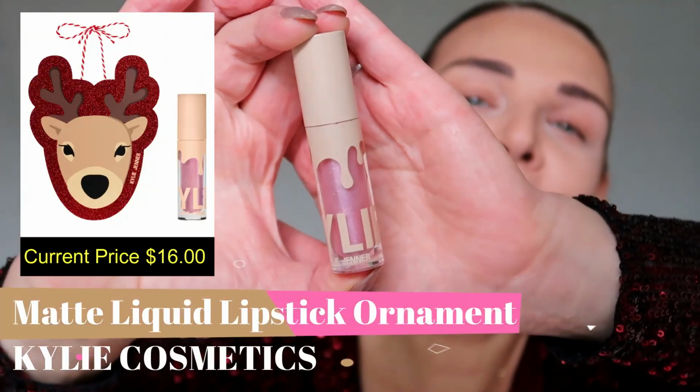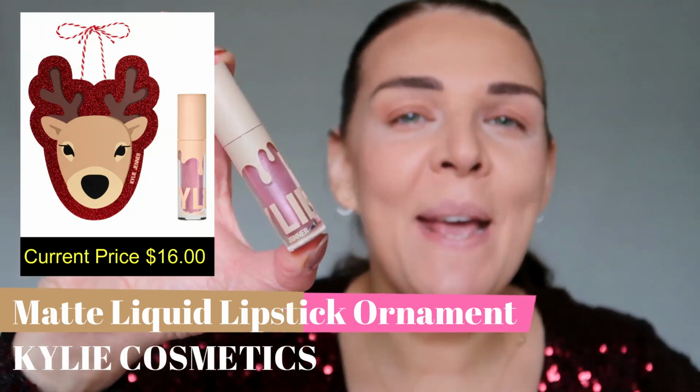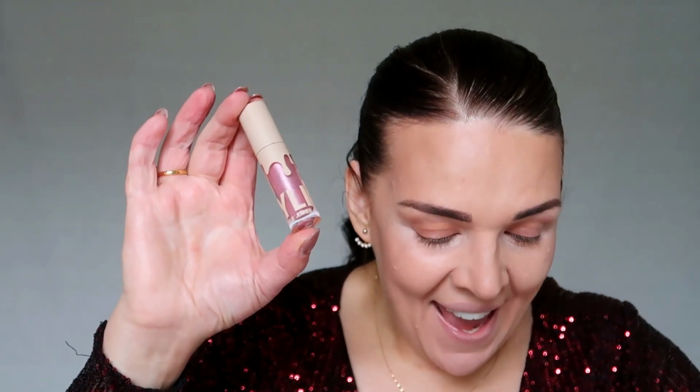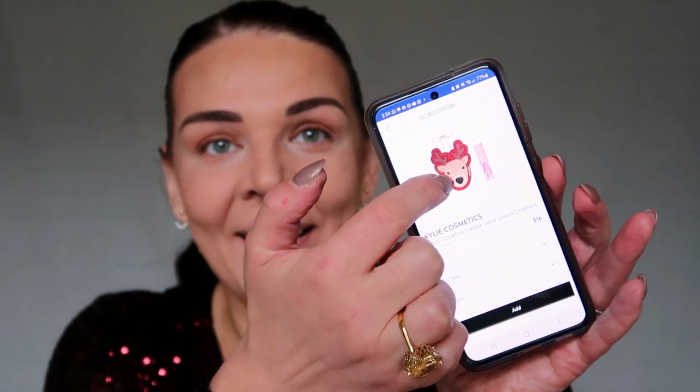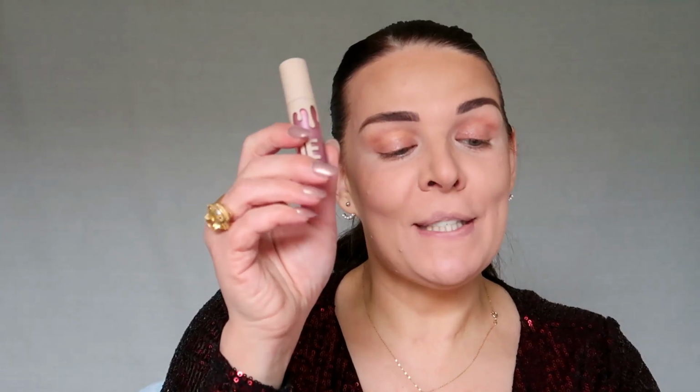It's a beautiful baby girl pink. I love lip gloss colors like this. I'm sorry you don't see the packaging, but I will put it right here. Let me show you. Look at how pretty. It's like a little deer, and inside it's this lip gloss. Girls, this is the name of this lip gloss: number 323, Daddy's Girl.